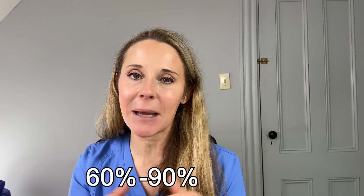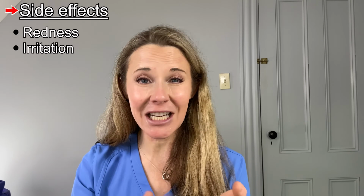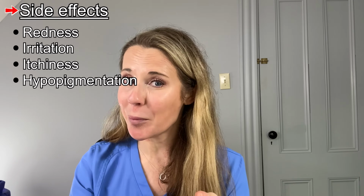Now, what are the benefits of the topical treatment? You avoid surgery, so you avoid the scars that are associated with surgery, the risk of bleeding, the risk of infection that go along with surgery. However, it doesn't always work. The literature shows maybe clearance rates anywhere from 60% to 90%, depending on the study. So it's possible it won't work for you. It also can have its own side effects. So these creams can cause redness, they can cause irritation, itchiness, they can cause hypopigmentation.